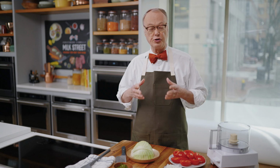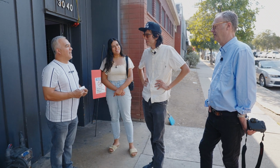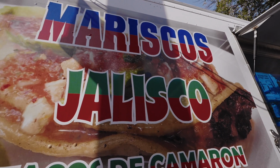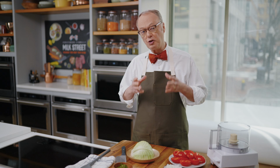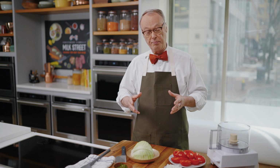I met the owner of the truck, Raul Ortega, and his truck is called Mariscos Jalisco. It means seafood from Jalisco, which is an area of Mexico on the Pacific coast. This is a really interesting recipe, and a lot of people have wondered what's in it because it's inexpensive, but it has shrimp.